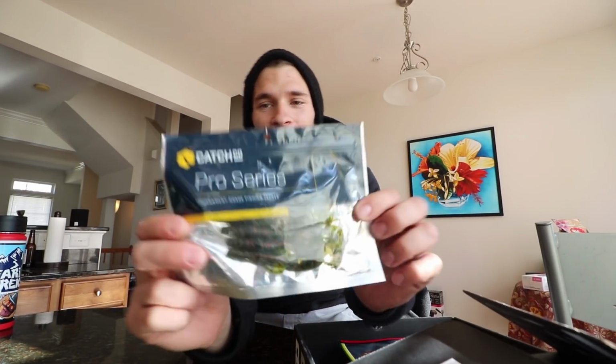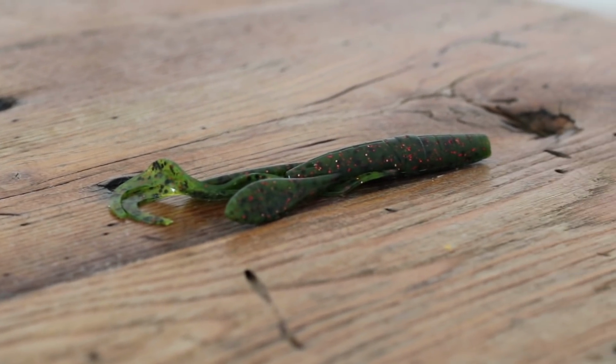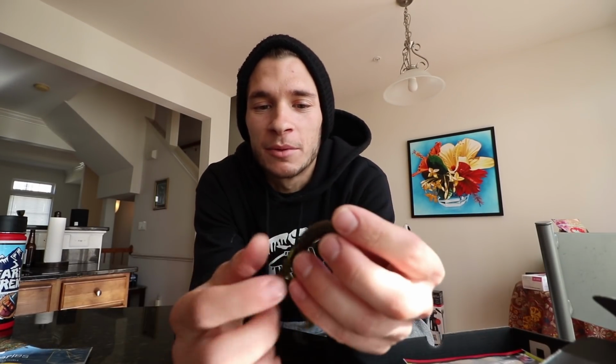And with that being said, let's take a look at what we got this month. So first up, we got the Catchco Gator Hogs. This is a really sweet looking soft plastic bait. I've actually had the opportunity to fish with this a little bit over the last couple weeks. It's an awesome hog style bait, really small profile. It's a unique profile too.